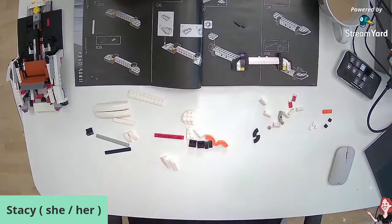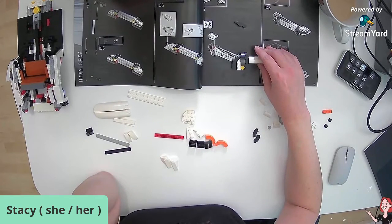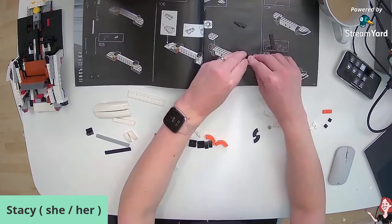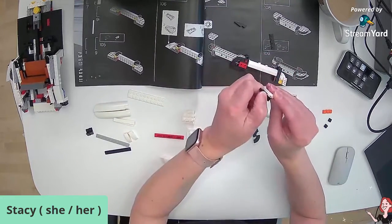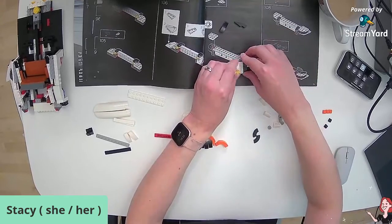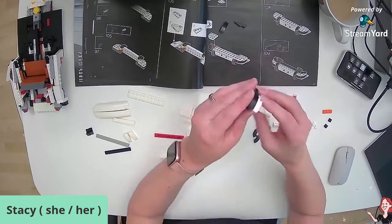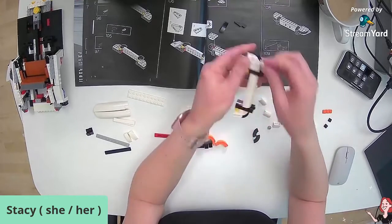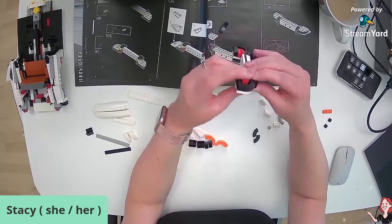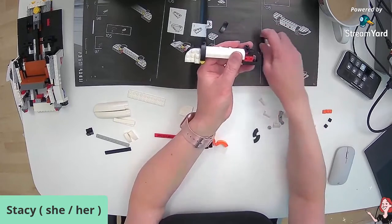I have gone wrong totally and utterly somewhere, and I don't know where. And I do know where. There you go, Jess. Me getting it totally wrong. That shouldn't have gone there. That should have gone one step out. And now I've got to try and figure out how to get this off without leaving my nails behind. That looks better. Let's see if we can do the same to the other side without destroying everything.